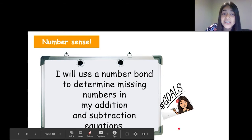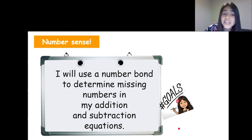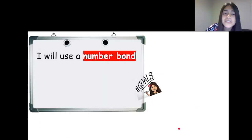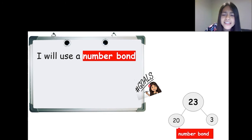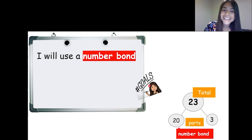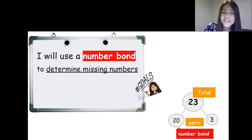Okay, now the next page I'm going to show you, I'm going to break this down for you so that you totally understand it and you're able to do this successfully with me, okay? So the first part again says, I will use a number bond. And you already know this. You already know what a number bond looks like. It's just the one we had before where we had 23 as our whole and one part was 20 and the other part was 3. Where 23 was the total or the whole, and 20 and 3, those are the parts. Nice job.